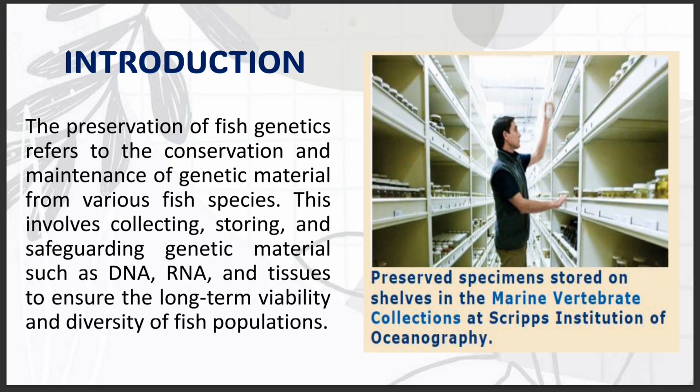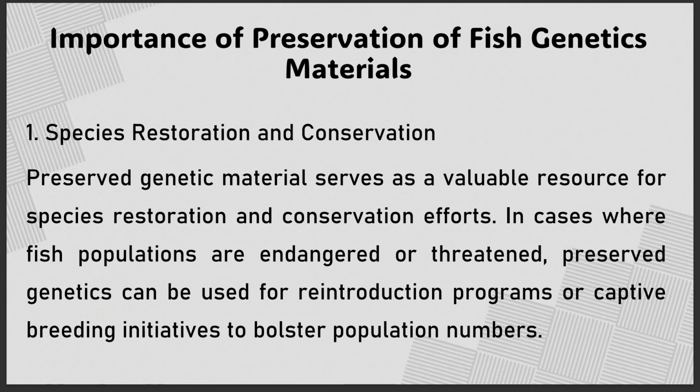Fish genetics preservation is all about safeguarding genetic materials from different fish species. It includes collecting, storing, and protecting the DNA, RNA, and tissues to maintain the diversity and sustainability of the fish populations.